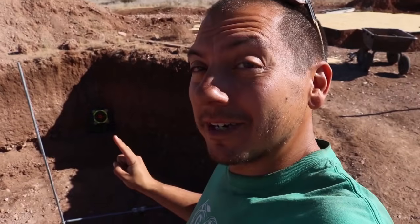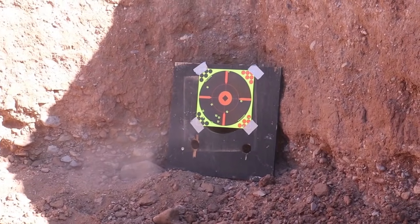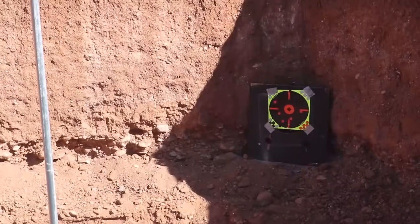We got an impromptu target set up over here. Don't do this in your own house. You can do this in dirt houses.